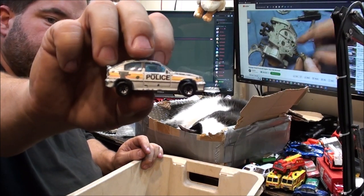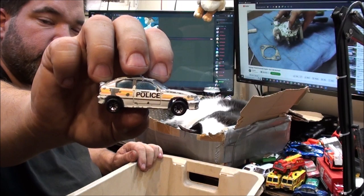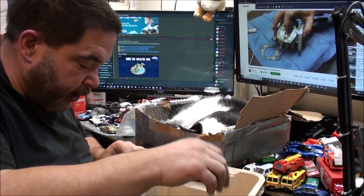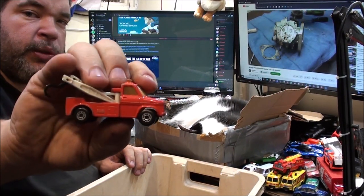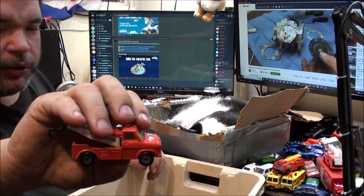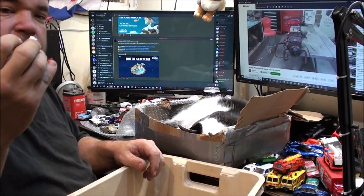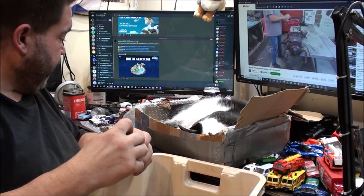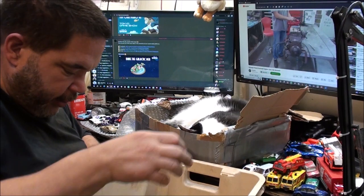Vauxhall Astra. Seems to be the more common of the two that I know of, at least in the police get-up. I don't know why I kept this, because I have actually got a decent red one over there. This one's missing a hook, but I think these hooks will actually fit that other tow truck. So I'll have to try that.